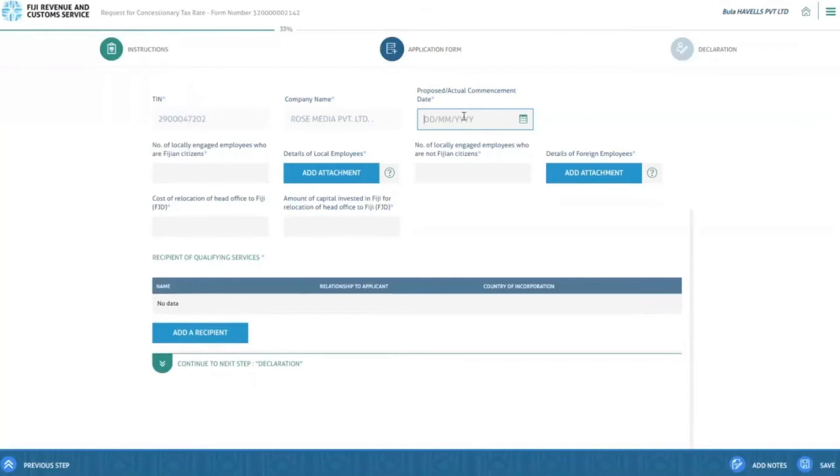Then we are required to enter the commencement or proposed actual commencement date. This is the date the company proposes to commence its activity or relocate to Fiji. Moving on, there are mandatory fields, such as the number of locally engaged employees who are Fiji citizens. Beside it, you will see a star which identifies that this field is mandatory. If you don't fill this field, the system won't be able to move further. It will give you an error message.